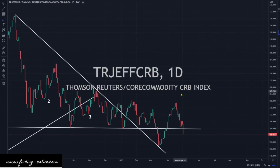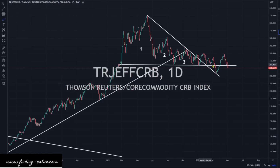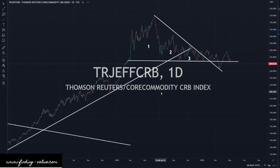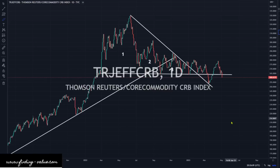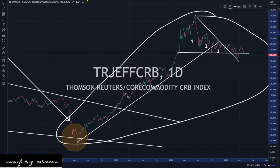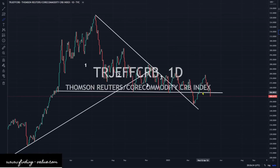CRB index heading a little bit lower today, breaking through that support area. Could we go a lot lower? We very well could. Maybe oil is our leader in this type of move lower, and maybe we even head back down here if there's problems in the system. There very well could be. We have broken the uptrend line, and this CRB index here looks just like oil. We can look at that as we get there.